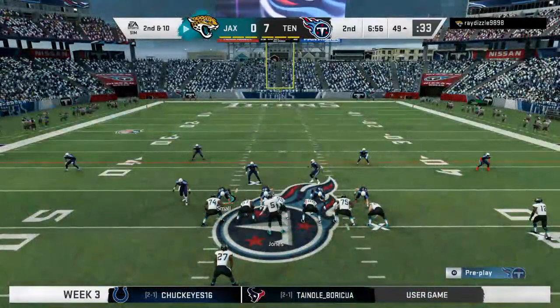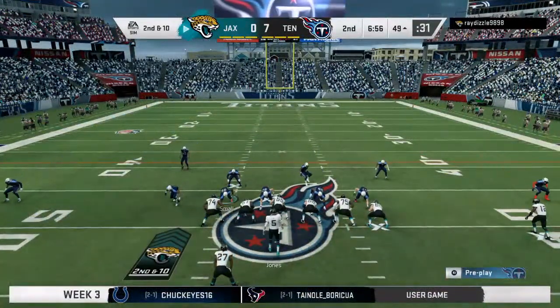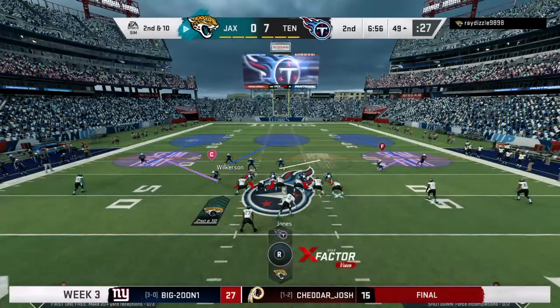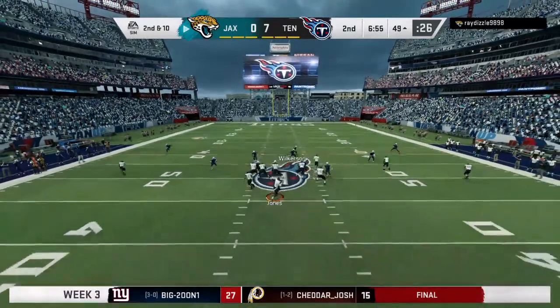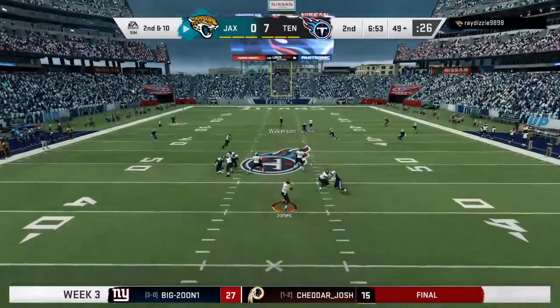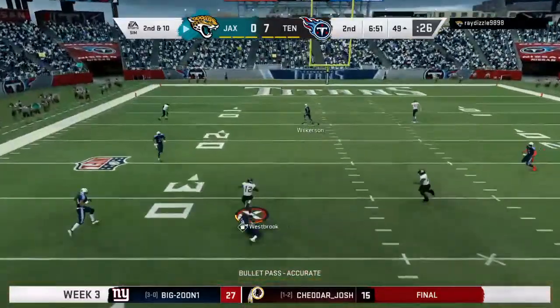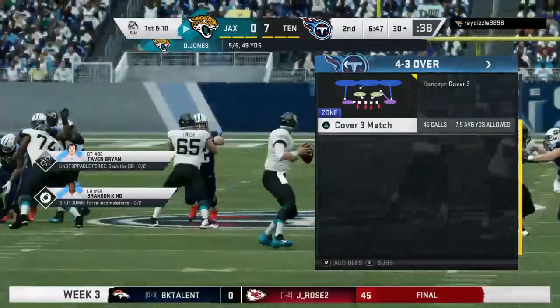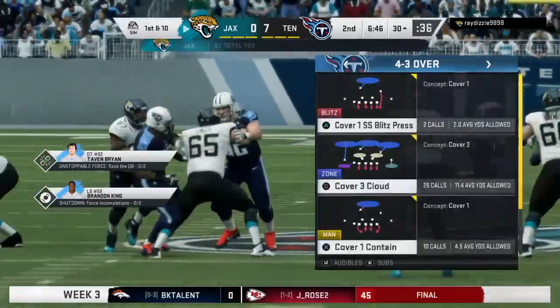So after the incompletion on first, now 2nd and 10. Here's Jones, going to throw again. And he completes it to Westbrook. And he's going to have another first down as the tackle's made at the Titans' 30.